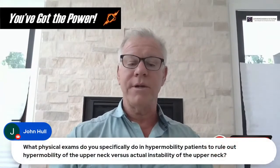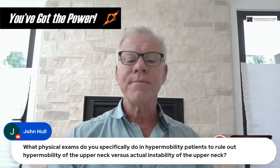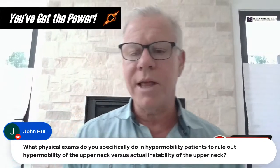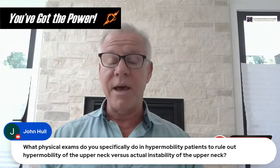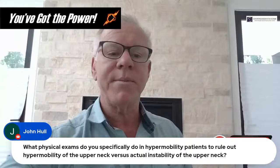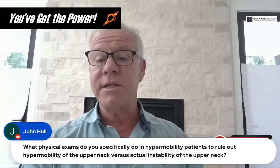John, what physical exams do you specifically do in hypermobility patients to rule hypermobility of the upper neck versus actual instability in the upper neck? Yeah, John, I think you're not understanding the general concept that I'm relaying here. Basically, the focus of the exam is trying to determine if the upper neck is causing symptoms. And what I mean by that is, for instance, are the upper cervical facet joints tender?